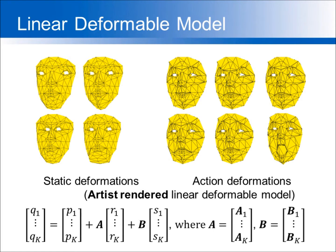So how does that work? What we had here is a model called a linear deformable model that has different faces, different gestures, and different gazes. This is a parameterization: if I have these parameters Q, I can animate my deformable model to produce any of these expressions.